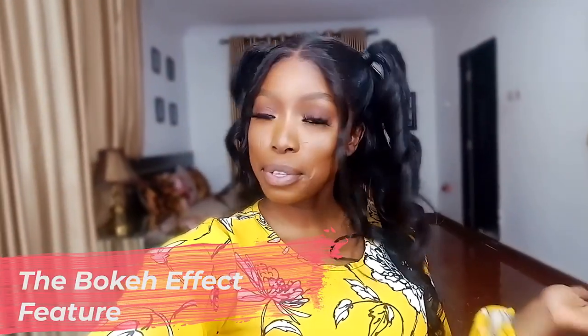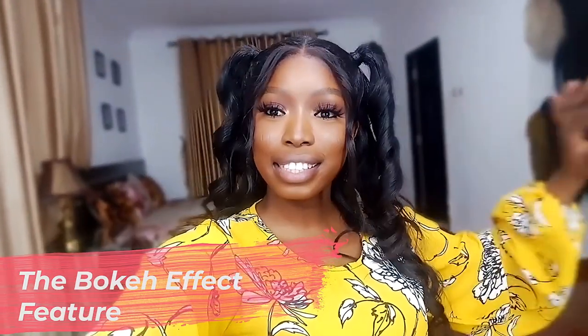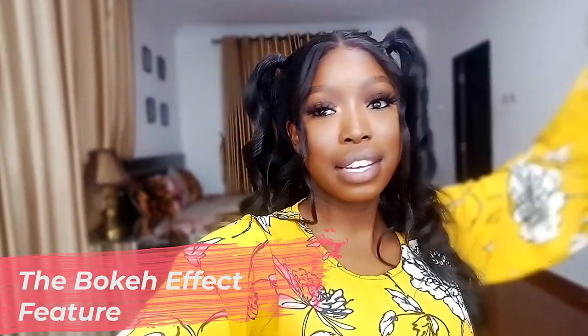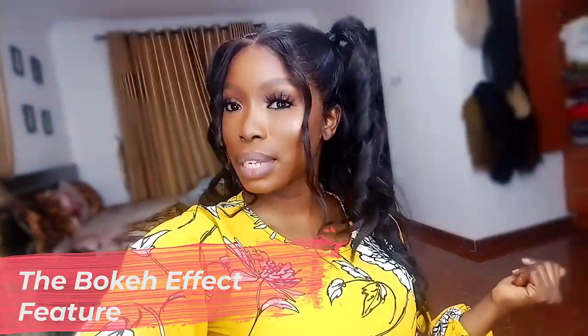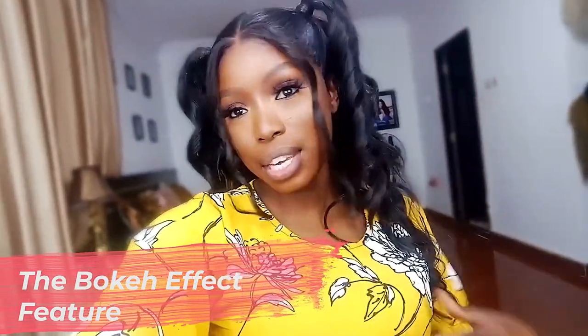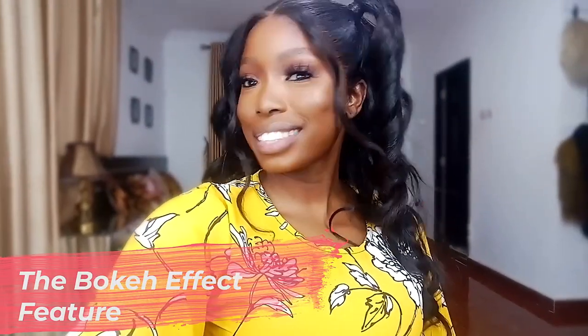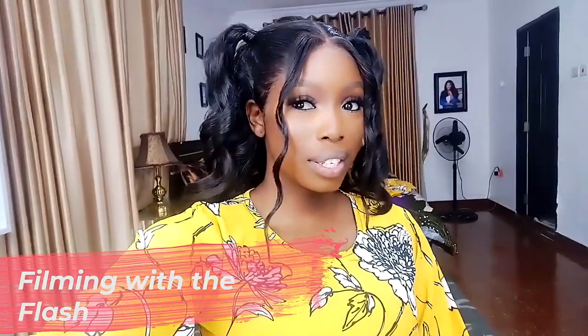So this feature is the bokeh effect. We all know what the bokeh effect is. It puts me in focus and blurs out everything in my background, which is what it's doing right now. So you can see that everything behind me is blurred out except for me. If you want to do beauty videos where you just want to be in frame, you can use this feature. So next feature. Alright, so right now I'm filming with the flash on.